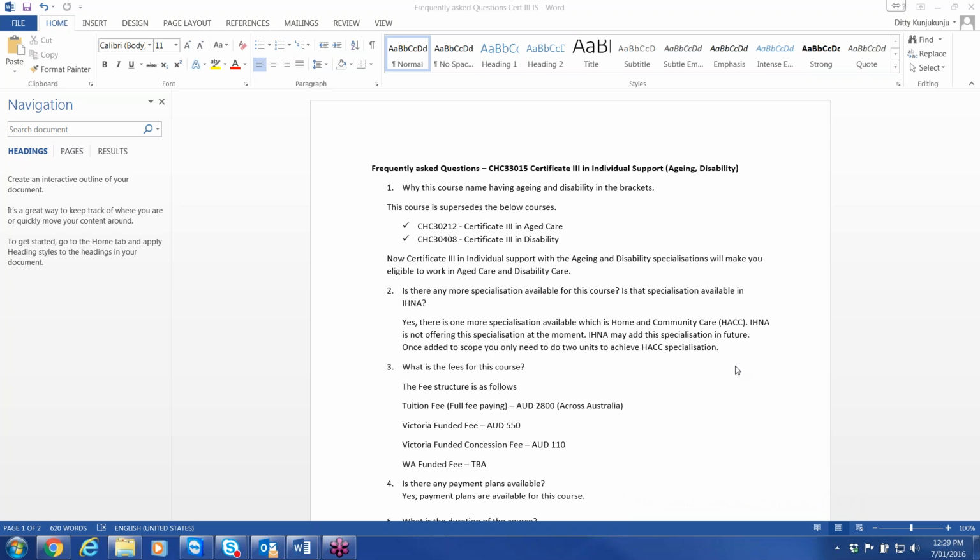The first question is, why is this course name having aging and disability in the brackets? It's basically superseding 2 different courses. One is Certificate 3 in Aged Care and Certificate 3 in Disability. Now, the Certificate 3 in Individual Support with the Aging and Disability Specialization will make the student eligible to work in aged care and disability care.